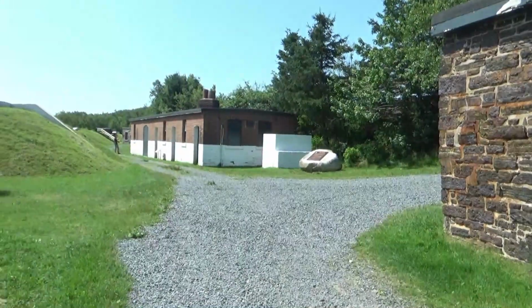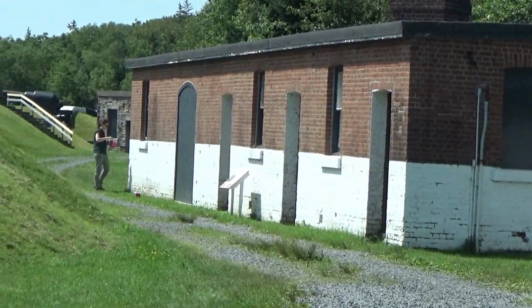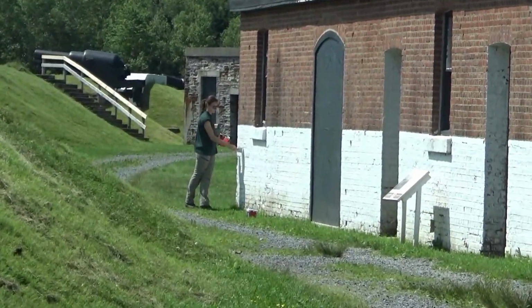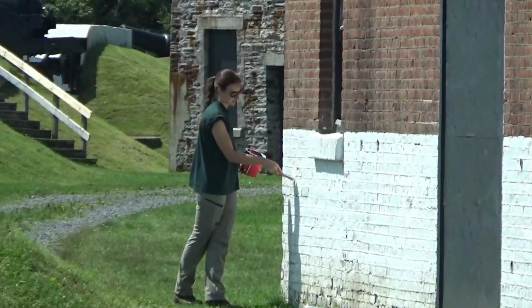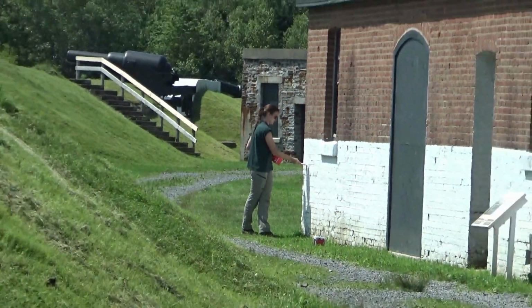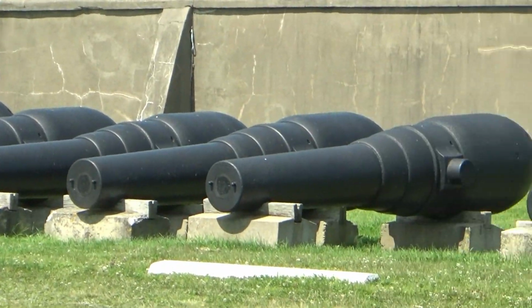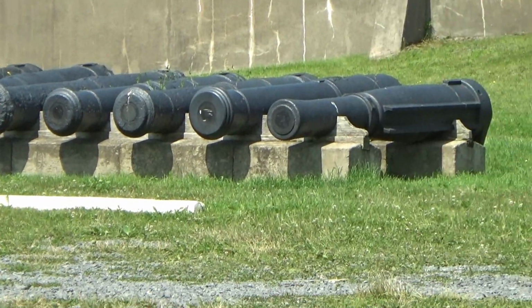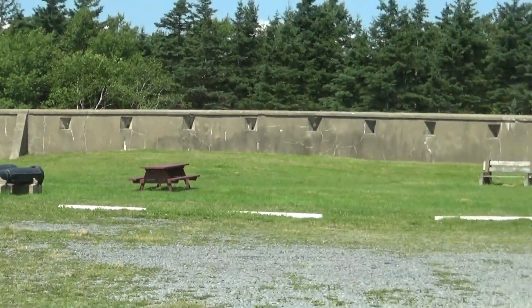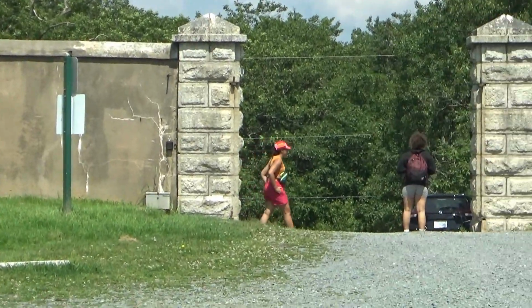There's only a few small buildings on the property here. And here, this lady is in charge of painting. What a job. Now they've got their spare artillery right out here in the open. Well, let's take off, folks.